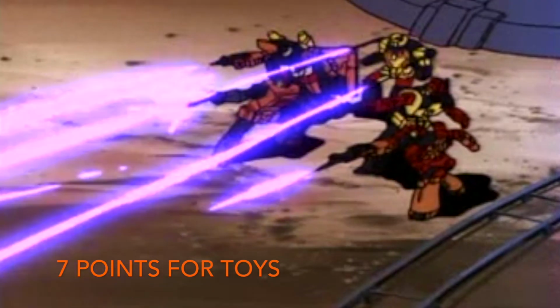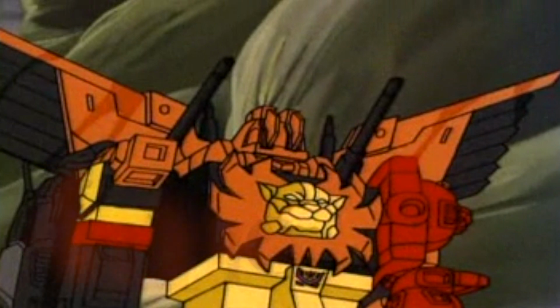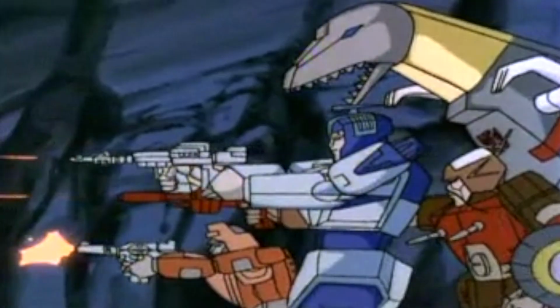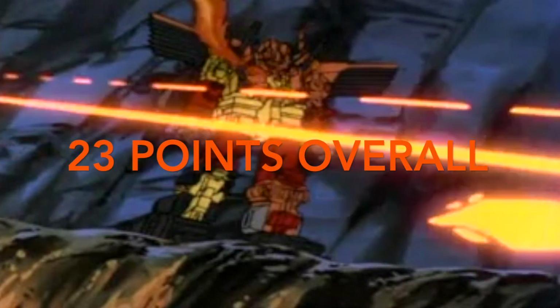Predaking got 7 points for toys, 6 points for incarnations, 6 points for appearances, and 4 points for component forms. This adds up to 23 points overall, giving him a spot on this list.